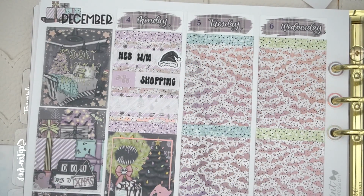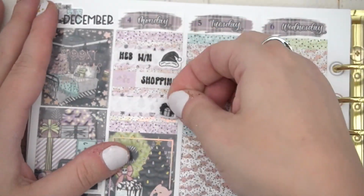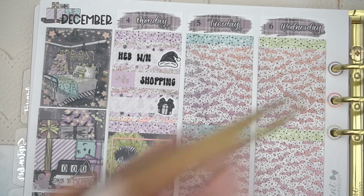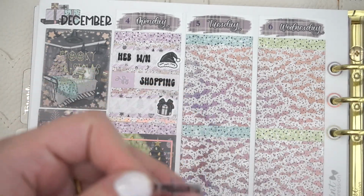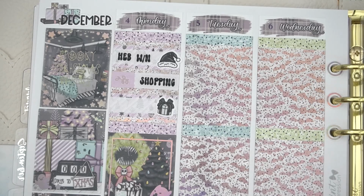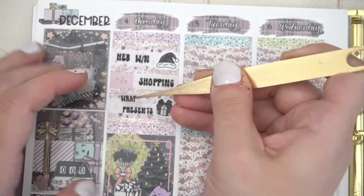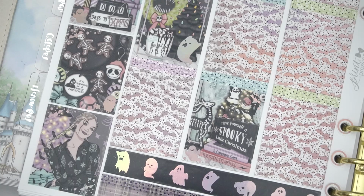And then I went home and wrapped a bunch of presents because I needed to ship out some things for Christmas. So I wanted to get those done kind of early. So I did wrap some presents this day. I'm going to go ahead and cut this because otherwise it's going to be a little bit long. This is already looking so cute. So let's do this. Wrap presents.